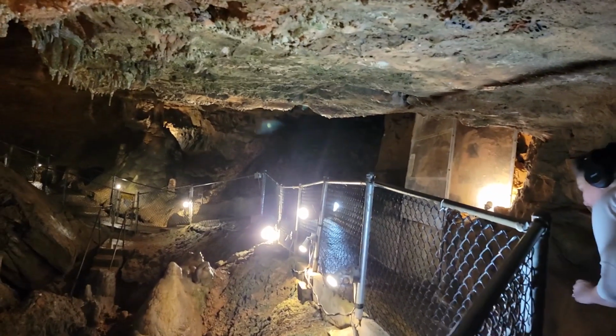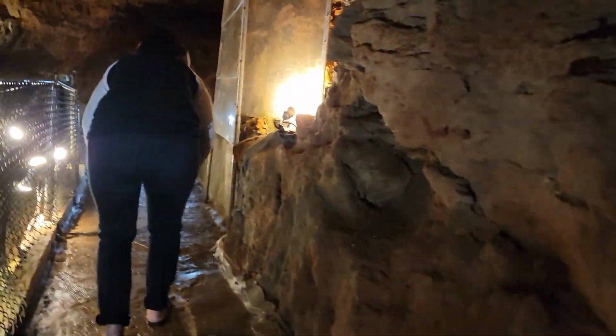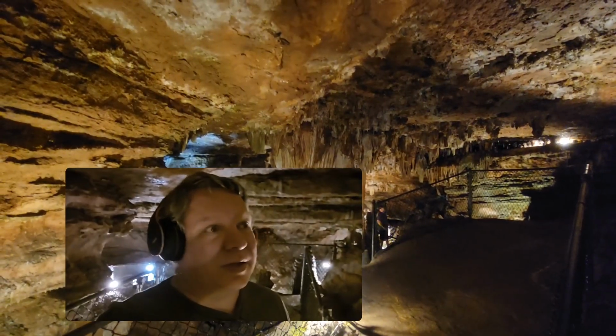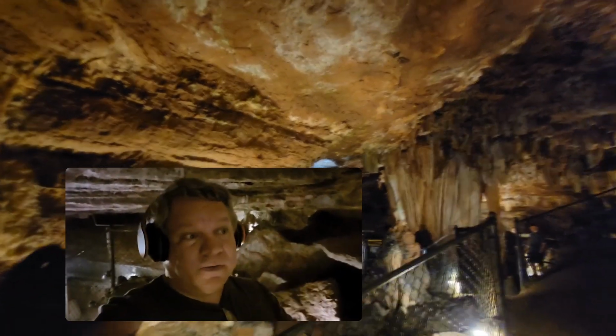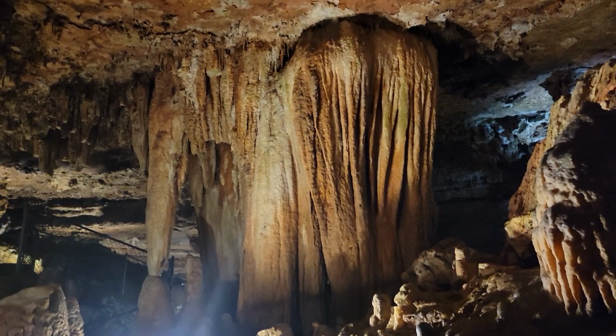So this is our one low spot. This is called a boxwork, and it's pretty unique. What I definitely like with this is it's an easy pace. You can see the beautiful curtain formation right there. There's some neat things. This is very informative, and yeah, this is nice. There are a couple of really neat formations here.